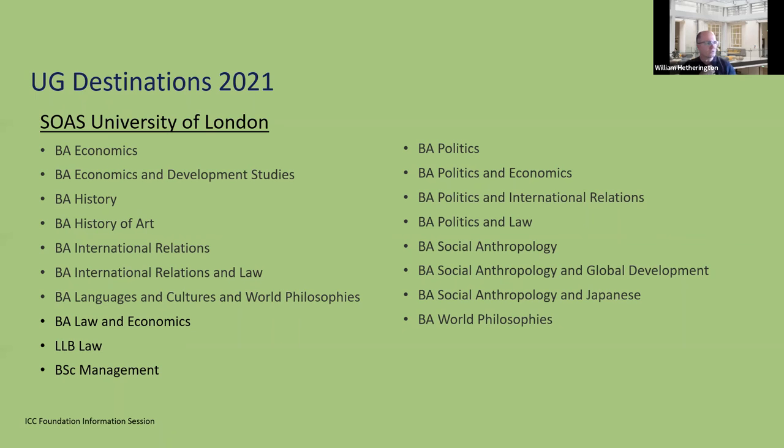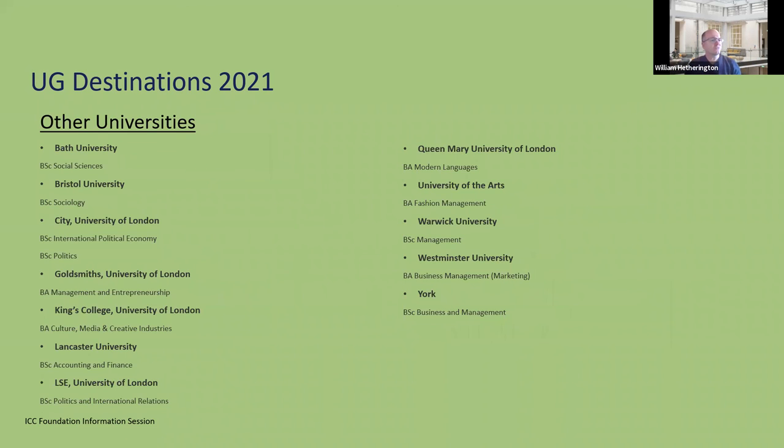Last year we had students going on to study international relations and Arabic, international relations and Chinese. The other thing you might notice is there are a number of students taking combined honours courses, so two different subject areas. That's quite common within SOAS, not necessarily so common within other universities, but it means that if students have a particular regional interest, they can look at it through two different subject focuses.